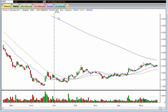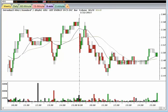Okay, and then like I said, from a day trading perspective, this one is really not something that I like to day trade because it doesn't move much. I mean, there's really not a lot of movement here. You can see these are pennies, so it just really does not move very much.